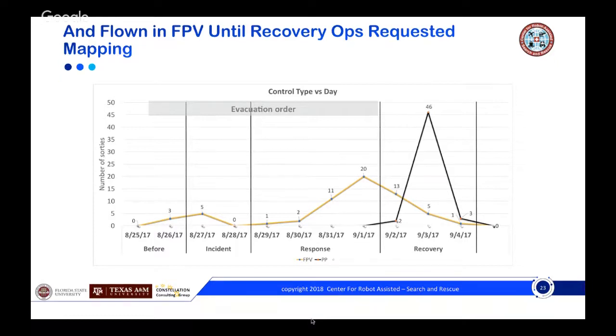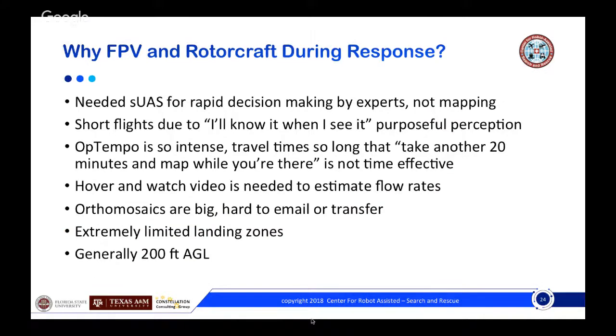All right, and so again, to just reiterate, the responders were looking at the small unmanned aerial systems for rapid decision making. And they had shorter flights. We'll see in a little bit that they had short flights. I'll know it when I see it. They would see it, and then they would just walk off back to the truck and start phoning in what they wanted, you know, back at the center of operations to do, and they've made their decision.